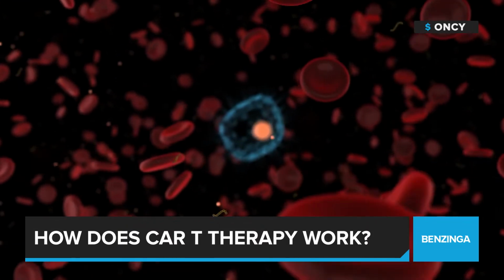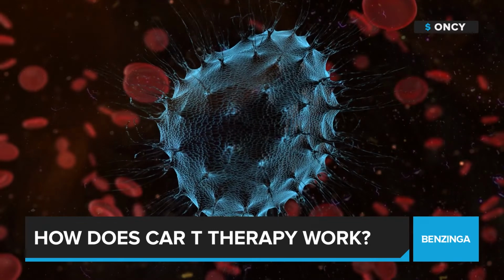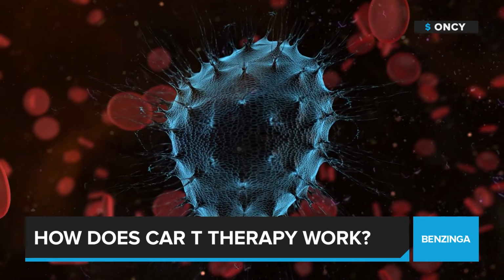Can you start off by giving us a high-level overview and explaining how CAR T therapy works? Sure. So CAR T cells are immune cells that are designed to directly attack a patient's cancer. They're produced by removing natural T cells from a patient and then genetically engineering them to include a receptor that specifically targets the patient's cancer. When introduced back into the patient, these modified T cells will then go to the site of the cancer where they can initiate the process of killing the tumor cells.